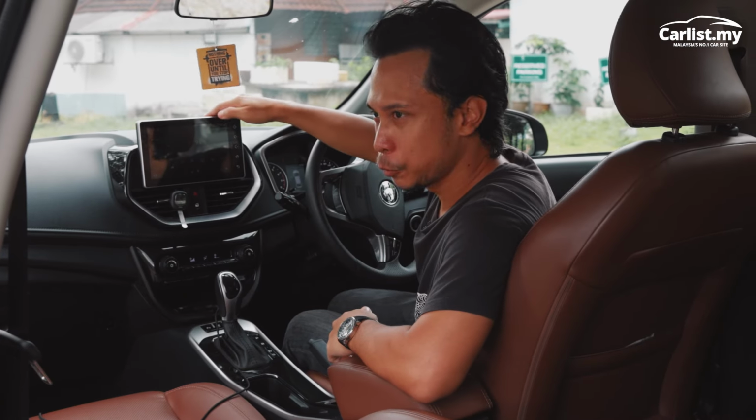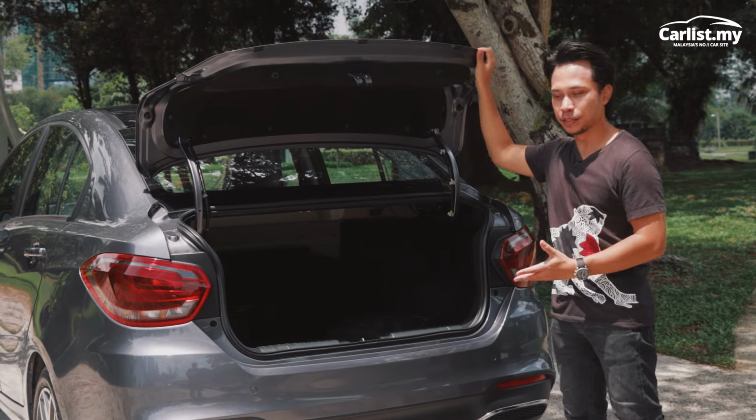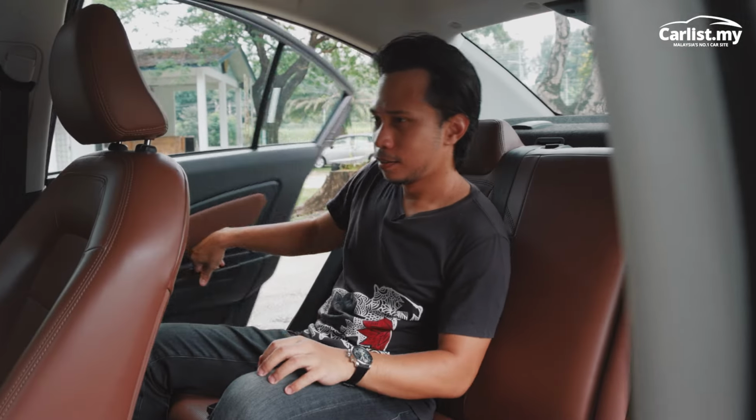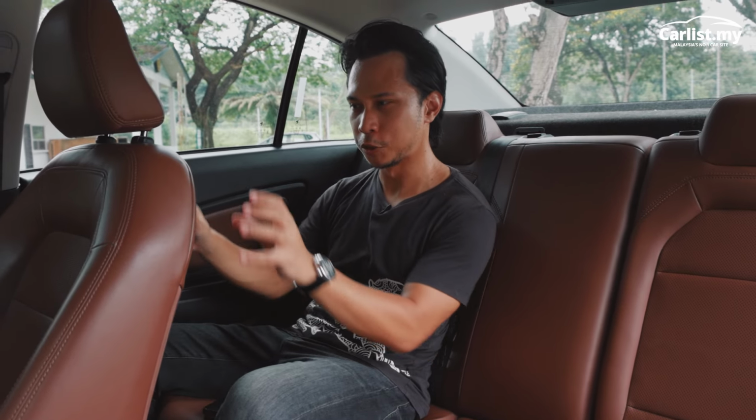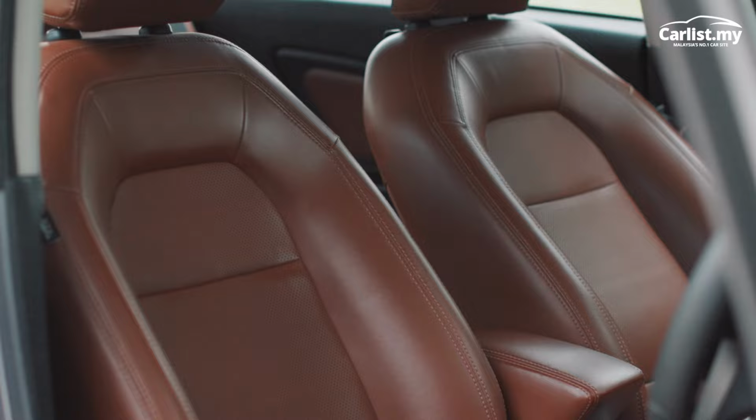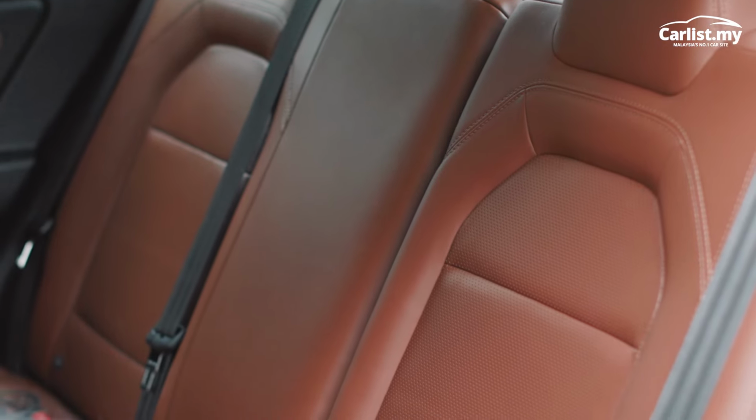And also it's got a rear view camera mounted on the boot, which opens up to reveal 510 liters of cargo space. That's more than a Honda Civic. Like I said, this has to be a do-everything car. And here we are in the back seats to show you guys my favorite feature of this Persona's interior, which is the saddle brown leatherette seats. They look great and go a long way in elevating the Persona to make it feel more expensive.